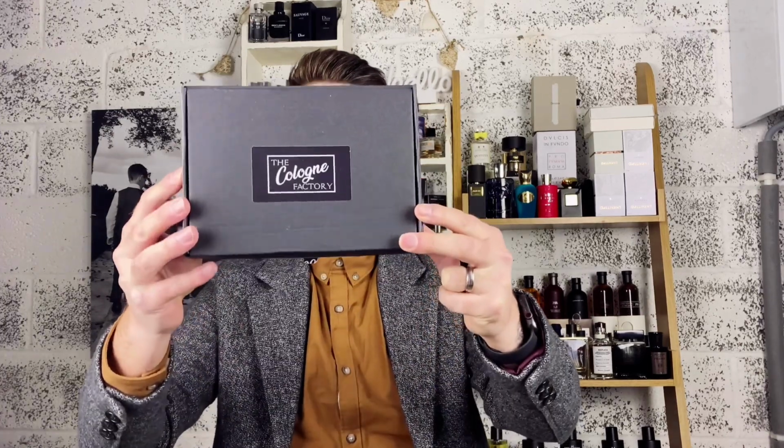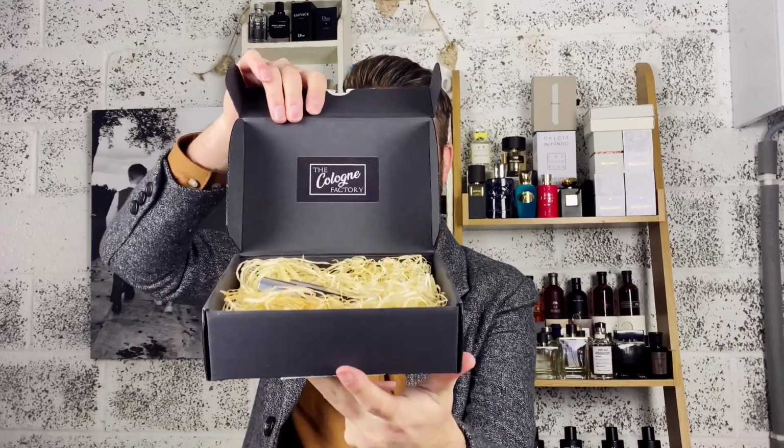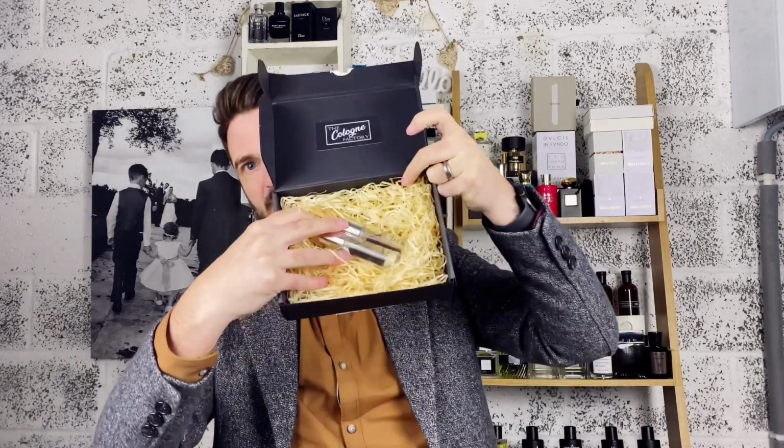I've got a couple of 13 ml fragrances, and this is how they arrived, which I was really impressed by. And they arrived really quickly too. They arrived in the black box with their logo on, and it was sealed with their logo sticker. And then when you open the box, you get the Cologne Factory sticker there, and they arrive in the little straw bed. And it was a complete surprise as to what fragrances they would send me.